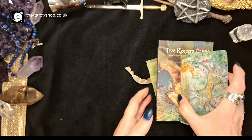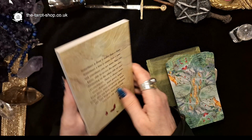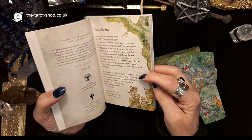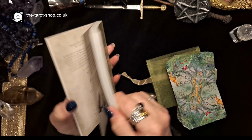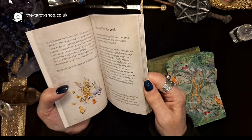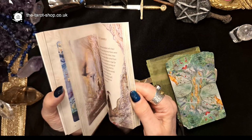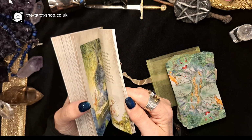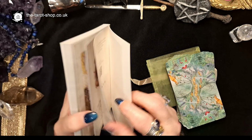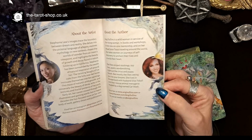It comes with a guidebook, a very comprehensive guidebook. It gives the introduction at the beginning, which talks about the wisdom of trees, effectively. And then you go into how to use this deck. So she tells you how to use it, and then you go into the cards. There is also, I believe, at the end, a note from the author. So these are them, about the artist and about the author.